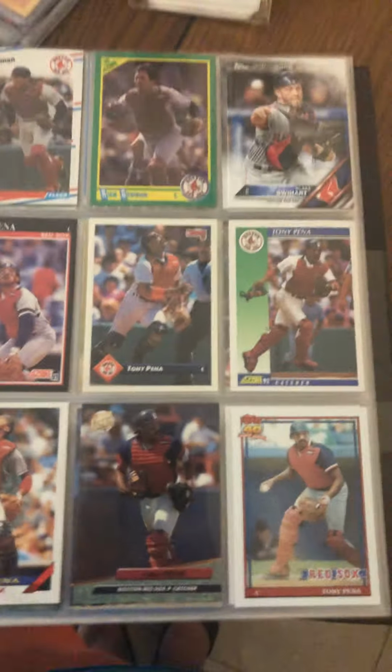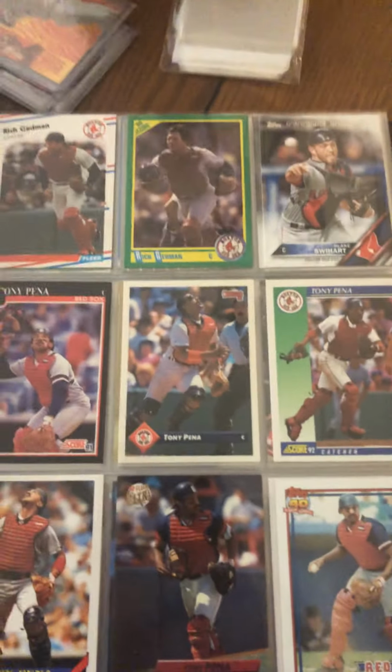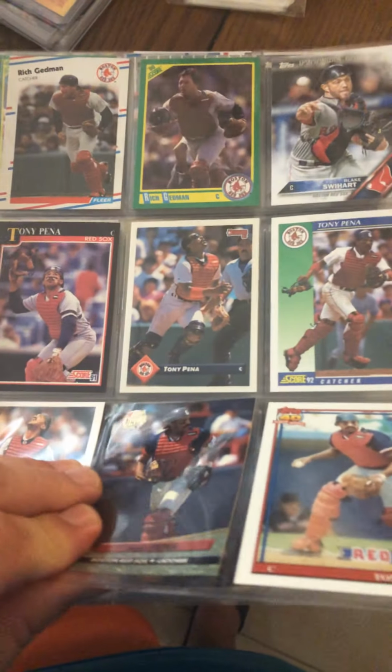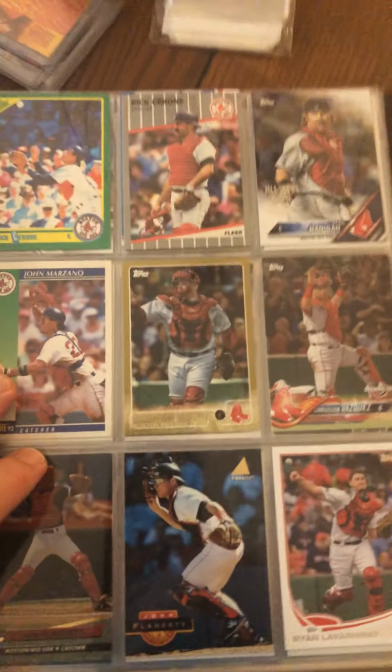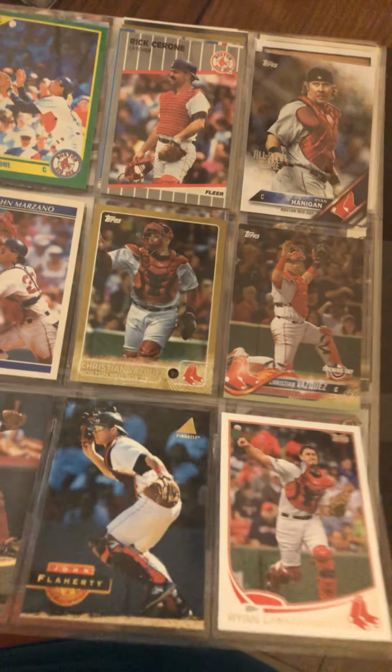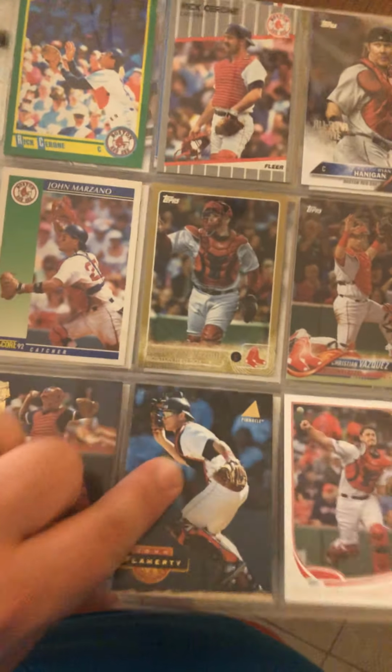And then we got the Red Sox. You got to represent all the teams. So there's some Tony Peñas. And some just modern stuff. John Flaherty.